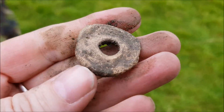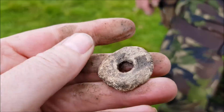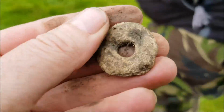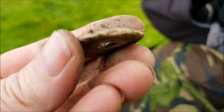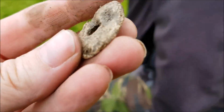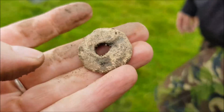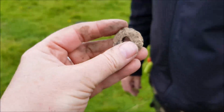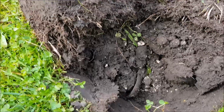So a spindle whorl was what they used when they were spinning yarn and cotton and things like that. They used to spin it on the bottom so they could twist it. You can date them, but it looks a bit primitive. It's probably old if it's primitive, isn't it? Yeah. Oh, see, spindle whorl in the hole. Excellent.